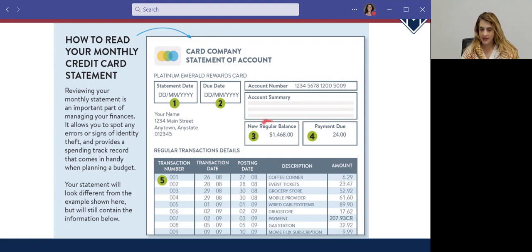How much is the actual balance? Wow, I owe $1,400. I'm definitely not going to pay $24. I'm going to pay as much as, hopefully $400, a few $100s, but I'm certainly not going to pay $24. Make sure you know what the due date is, the account number. Go through all of the transactions.